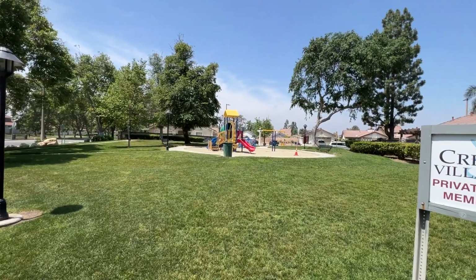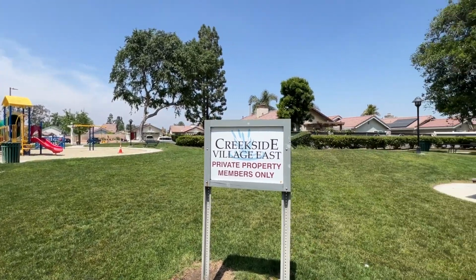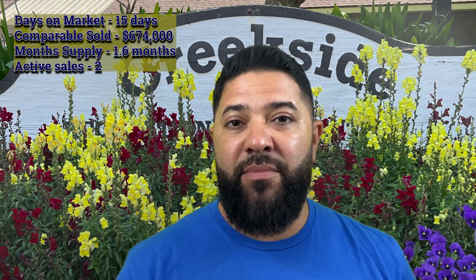Also, you have a really low tax rate, and the location is prime. You're close to the 60 freeway and shopping centers. Also, as of April, the days on market for this area is about 15 days before they go pending. All right, so let's go ahead and take a look at the home. I'm gonna put all the information at the beginning of the video.